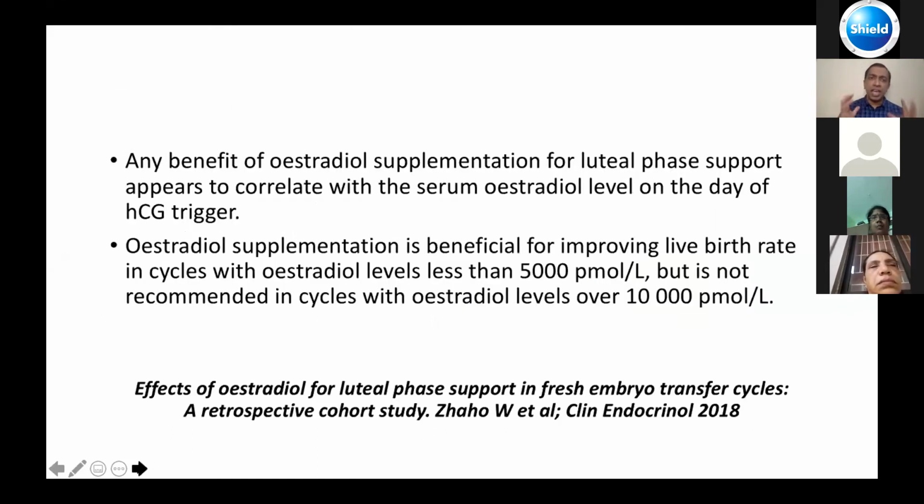So any benefit of estradiol supplementation for luteal phase support appears to correlate with serum estradiol level on the day of HCG trigger. Estradiol supplementation is beneficial for improving live birth rate in cycles with estradiol levels less than 5,000 picomole per liter, but is not recommended in cycles with estradiol levels over 10,000. Of course, in such cycles, we never used to transfer, suspecting an OHSS.